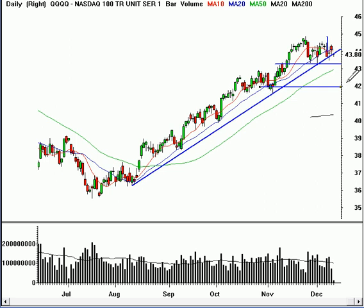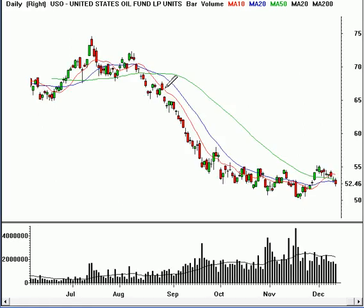I'm not making a call by any means. I think that the $43 level is going to be more important, because that's where that rising 50-day moving average is, and we're always going to leave the market innocent until proven guilty, as long as that 50-day moving average is rising. On the opposite, when the 50-day moving average is declining, the market is guilty until proven innocent.